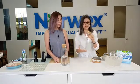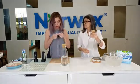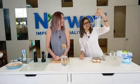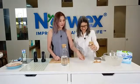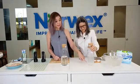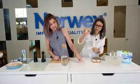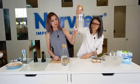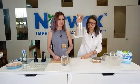It's just all fillers. The instruction says 2 scoops, and the scoops are so big. Yes, right? And then this is like barley water. Yeah, barley water, and all the barley powder has come to the bottom. Can you see it? 1 cm or less, 3/4 of a cm of sediment sinking to the bottom.